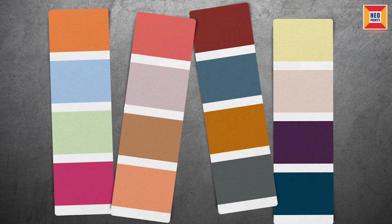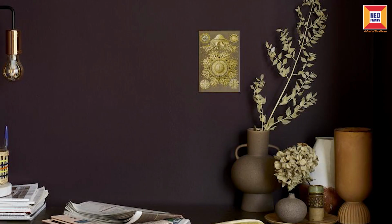A daring and bold approach would be to use Wild Wonder as the main color in the room, creating a sense of vibrancy and liveliness. However, if you prefer a more muted look, Wild Wonder can also be used as an accent in soft furnishings such as cushions, curtains, or rugs.